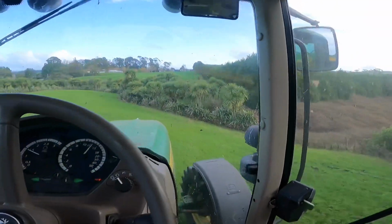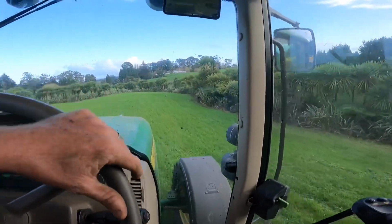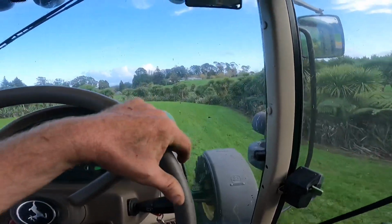New grass is pretty soft. You can tell that it's been worked up, and you can tell that we've had a fair bit of rain.